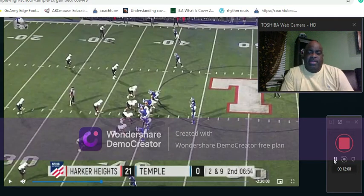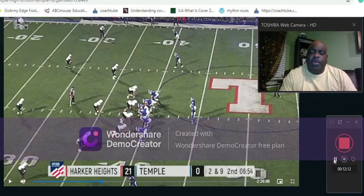Okay, let's look at the defense again. They still in their same shell. Remember, this is called a shell because that doesn't mean they're going to play it when the ball is high, because this is a traditional cover 4. See how they all, he's looking at him. He's looking straight at him. He got the flats.